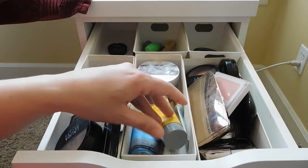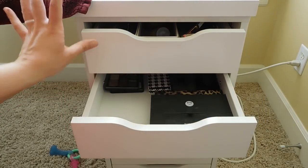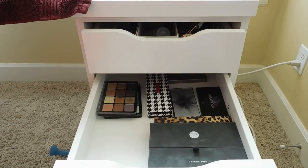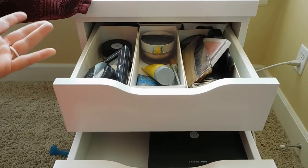So anyway, that's what I have, you guys. So thank you so much for taking the time to watch. Let me know if you use a system like this as well, if you have a lot of makeup. I find that this just really helps me get ready in a very timely manner every single day, and it's just worked out really well for me.